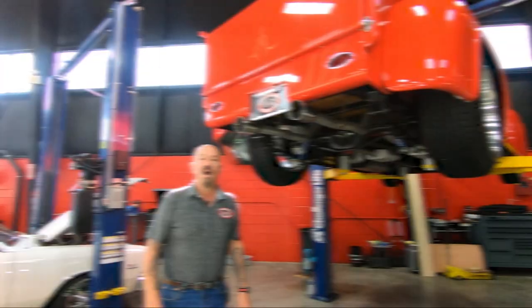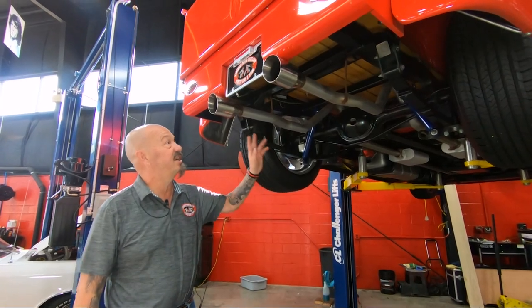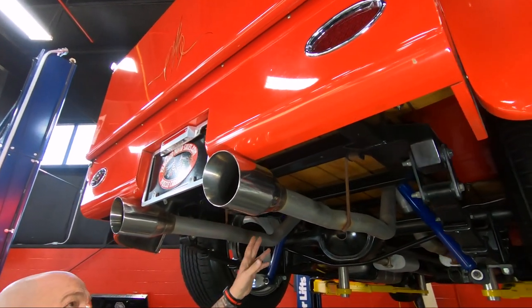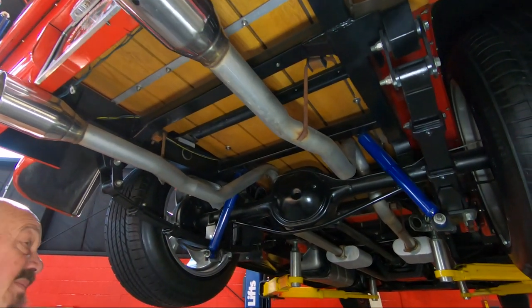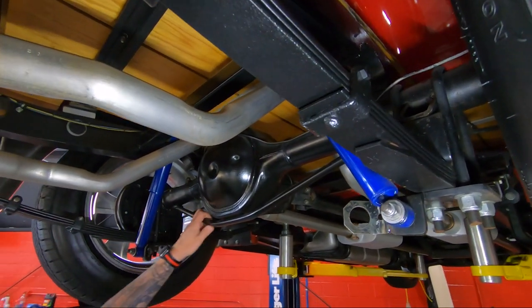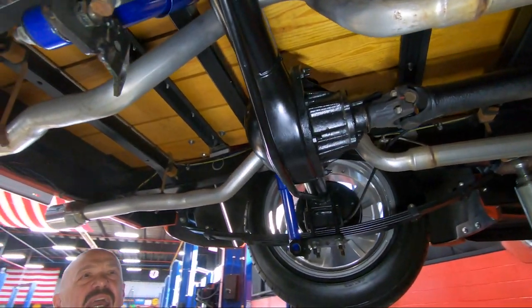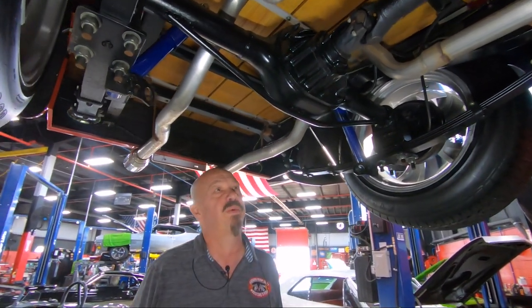Stick with us. All right, we're underneath the 53 now, and man, it is pretty under here. As you can see, the exhaust is fairly new. I love the tips here. You can see also that the frame's been all boxed in, and multiple cross members have been added. They're looking sweet. We got lowering blocks back here. We got some extra help here on the rear end housing, which is cool. Right around a 350 gear, if I remember correctly, and it is an open rear end.